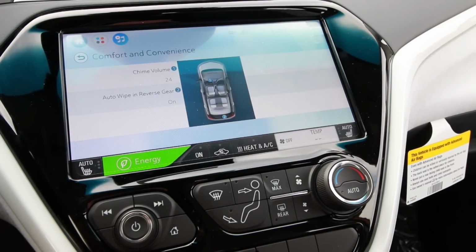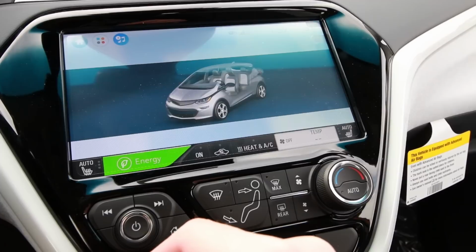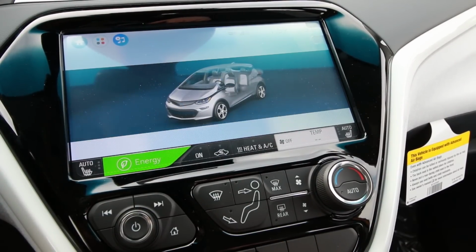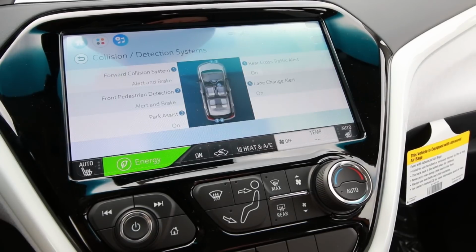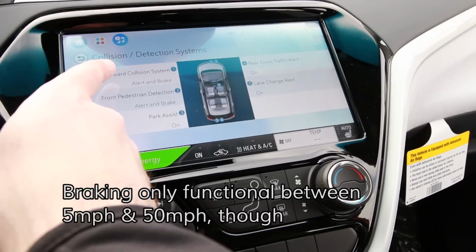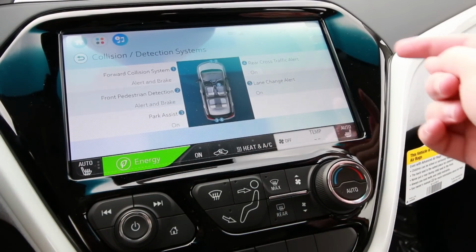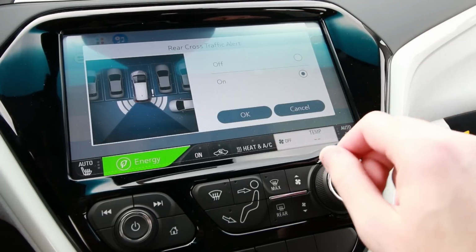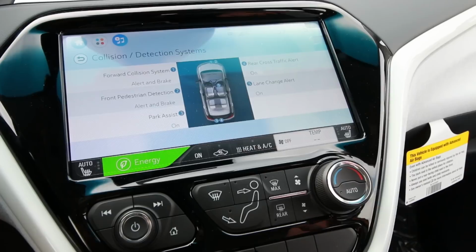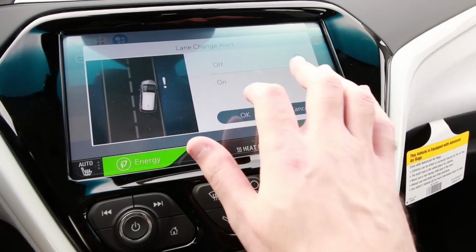It's broken down into a lot of menus. They will let you adjust your chime volume, which is nice because it's rather ear piercing. The vehicle does have a collision detection system similar to Tesla's automatic emergency braking. So you have forward collision here, which is set to alert and brake. Front pedestrian detection, alert and brake. Park assist on. Rear cross traffic alert on. Yeah, we'll just leave that on. Lane change alert on, which is kind of your blind spot monitoring, as I recall. Nope, that's your lane departure warning.